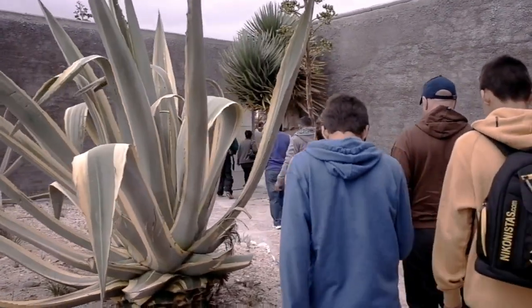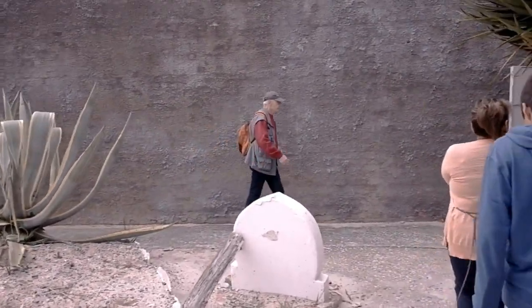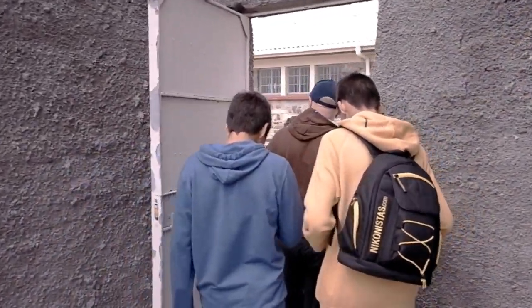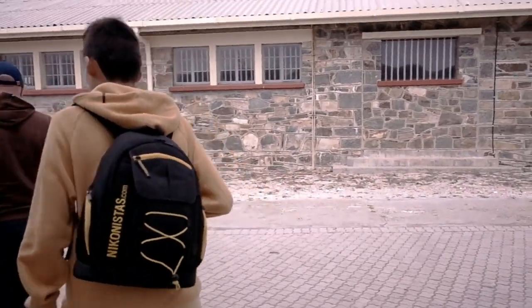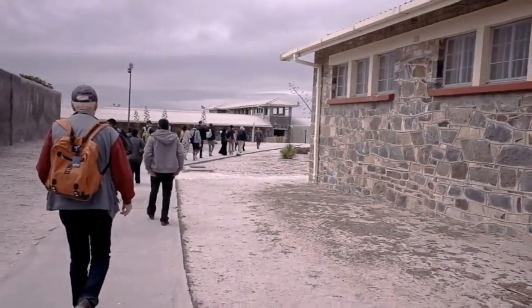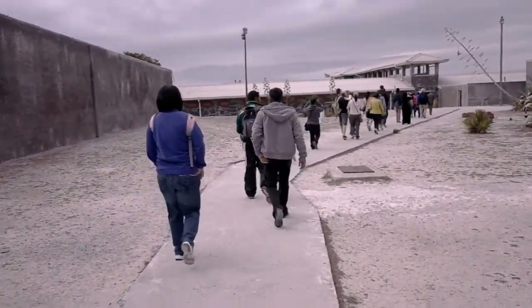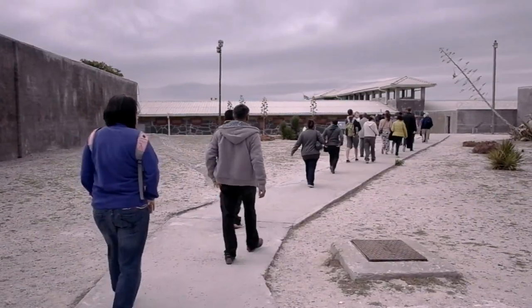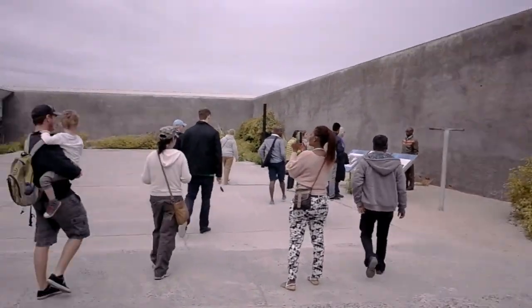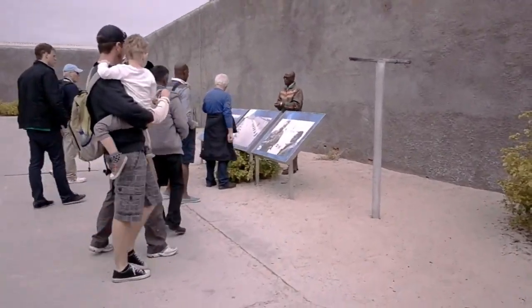I am now following the crowd towards Nelson Mandela's cell. I'm gonna pass through this little gate here. I'm following the group, which is unusual because usually I'm the first. And let's go as far up to the front as possible, because we really want to videotape and record what the tour guide has to say. So here we are, we're in a courtyard. There are buildings around us. Let's go see what the idea here is.